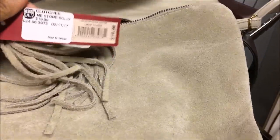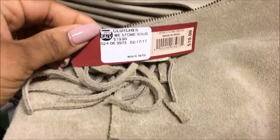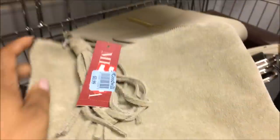You know what? Let's go look through jeans because I feel like jeans are a big teller of what's here. Oh, see, Missed Salvage, $19.99. It's a cute bag, but once again, Target salvage. All right, let's go.